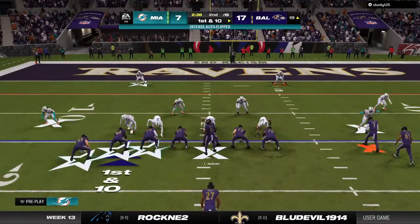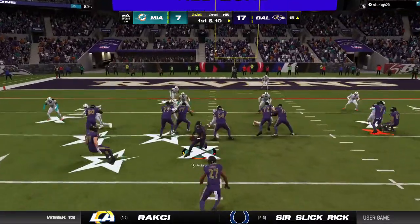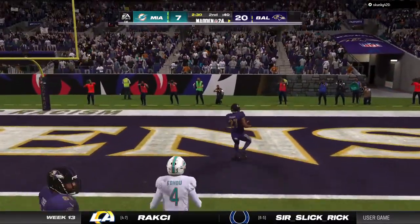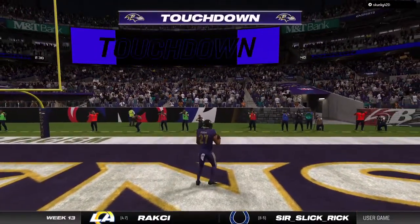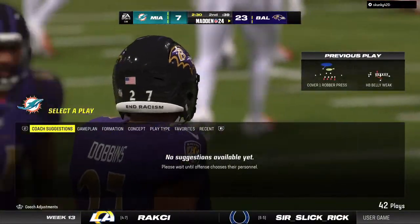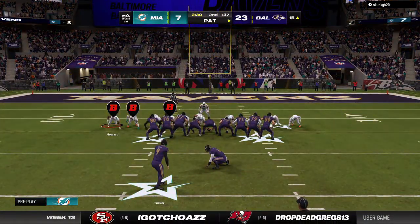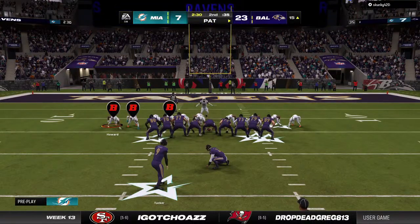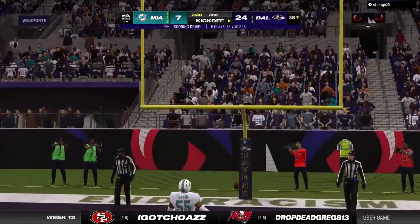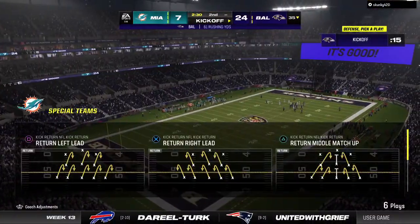Line of scrimmage, the 15. It's first and 10. A give up the middle to Dobbins. They'll take it into the end zone for a Ravens touchdown. J.K. Dobbins, halfway to 100 now with career touchdown number 50. And the Ravens are able to add on to that lead. Tucker with the extra point, and that'll make this a 3-score game now. The lead moves to 17.